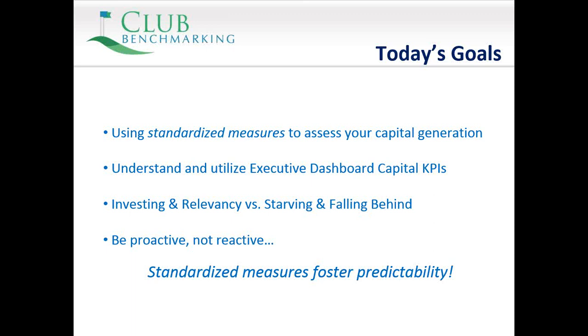So in my view, you're either investing in the club and maintaining relevancy, or your club is starving and falling behind because you can't invest in the things you need to for the new members that are coming along. Ultimately it's about being proactive around this stuff, not reactive. And as I mentioned, standardized measures foster predictability. Those are the goals for today, to discuss some of those items.